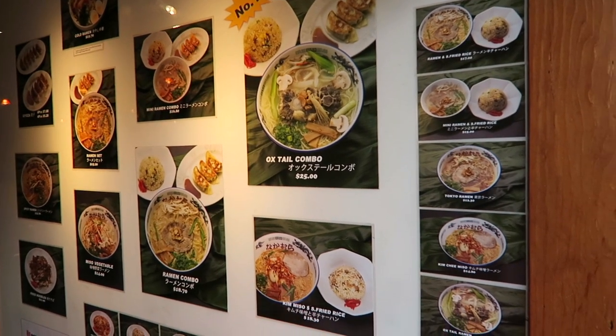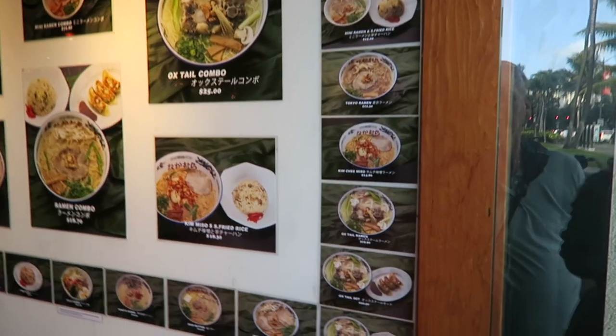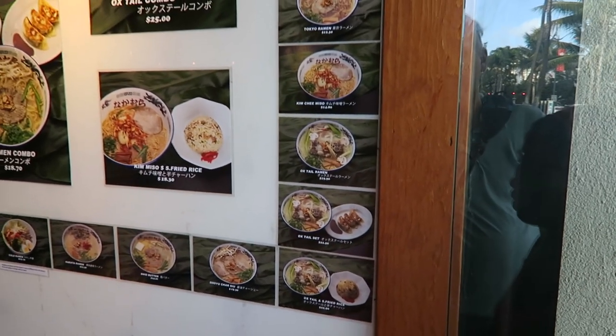Two mini ramen combos. Haven't decided yet.